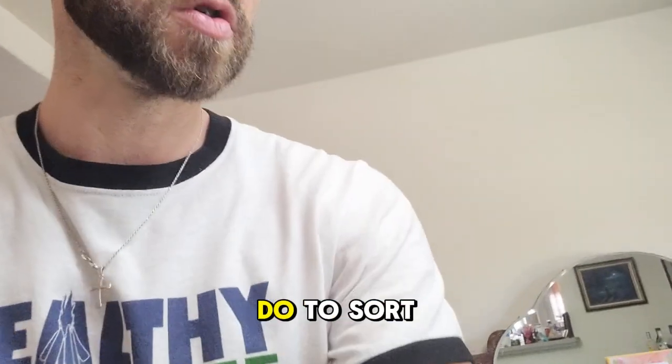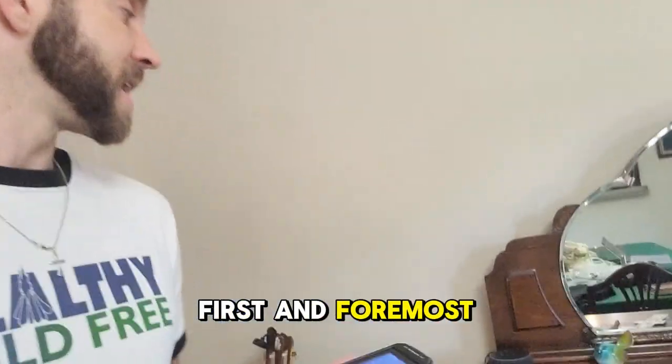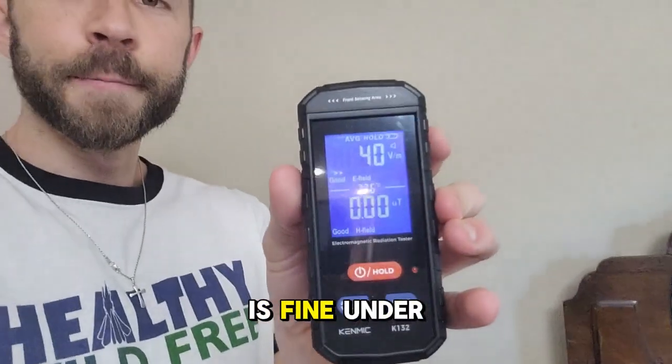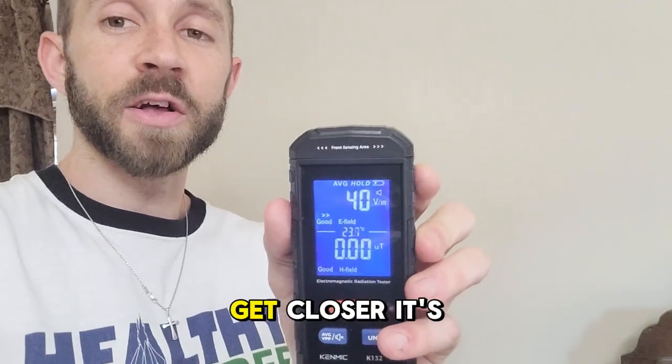So what I'm going to do to sort of officiate this test is I'm going to take the radiation meter first and foremost. The Alexa is playing music. I'm going to stick it. So blue is good. Blue is fine. Under 50 is okay. Right now it's like 40 near my cell phone. But if I get closer, it's going to get higher, probably.